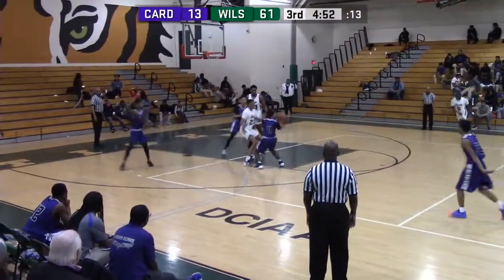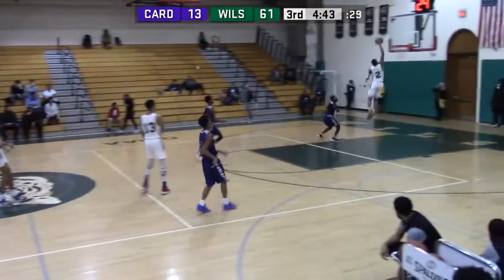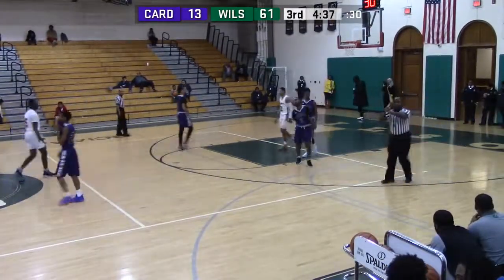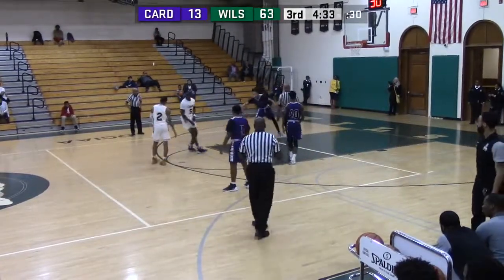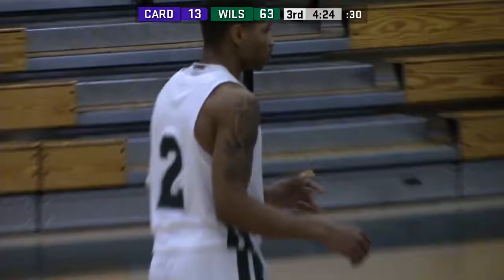Cardozo just throwing up every shot they can get. Wilson can't secure the rebound. Cardozo with another chance. They need a lot of those. Going for the jelly, just no skill. Hakeem on the break. Bingo! And one! Hakeem with the slam-a-jamma, looking like it's NBA Live. Hakeem again showing us that Russell Westbrook-esque speed. Number two representing John Wall, his local hero.